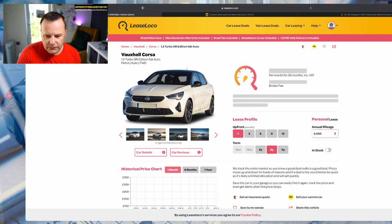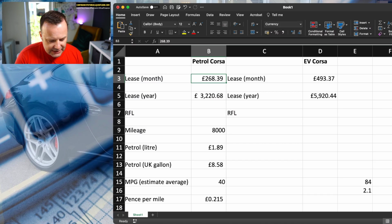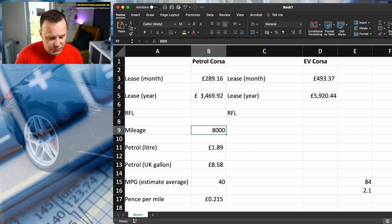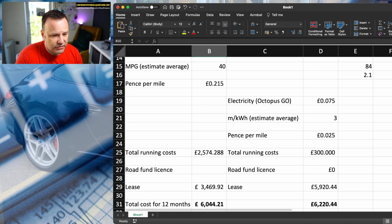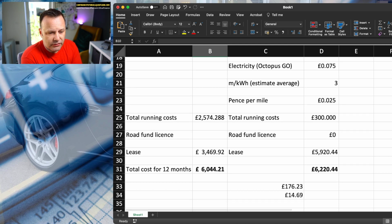Right. Is that it? 268.39. Okay. What's going on then? So, 12,000 miles. 289.16. Right. Okay. And let's change the mileage to 12,000. So, total running costs for the petrol car, 2,574 versus £300 of electricity on the electric car. So total running costs now, look, there's not much in it. Look at this. So if you do 12,000 miles a year, it's only £14 a month more expensive to have an electric car versus a petrol car.